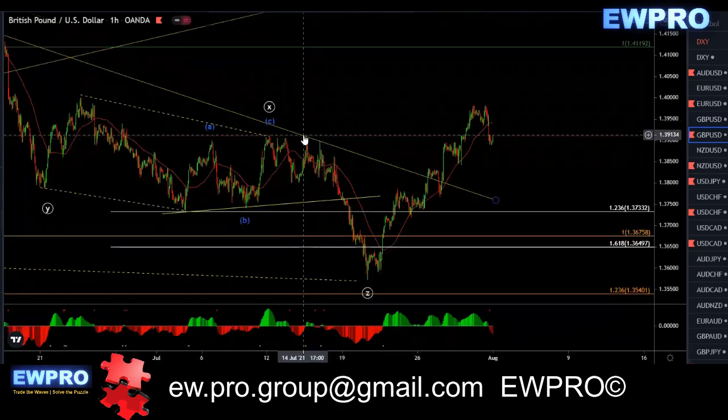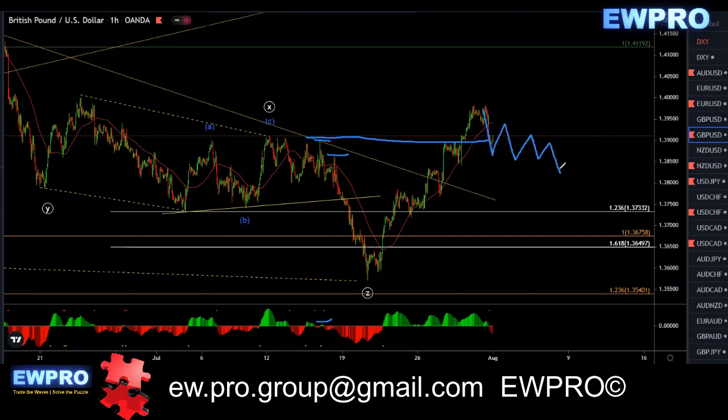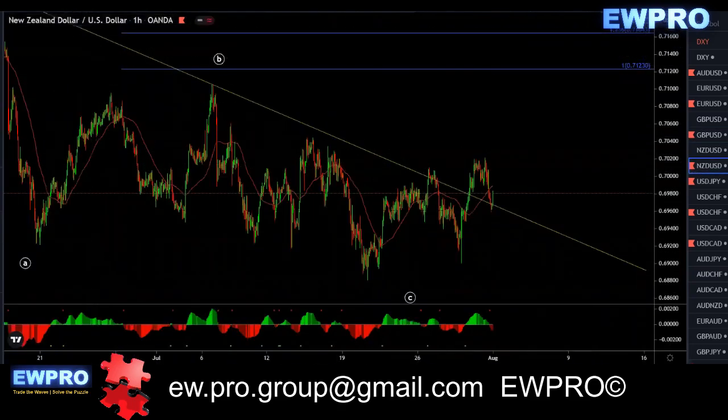That's too early to draw it, but we've taken out that bear hidden now, up in here or here. We've taken out that bear hidden, so we're going to get a correction and then more upside. So look for the upside, but you can scalp the sells too. But the sells will only be scalps.